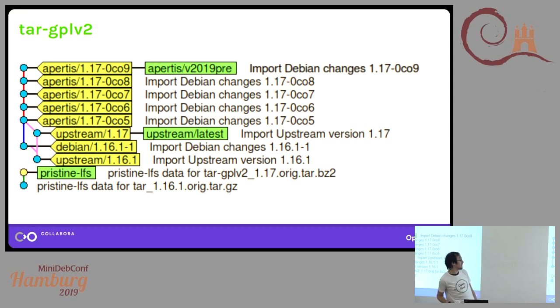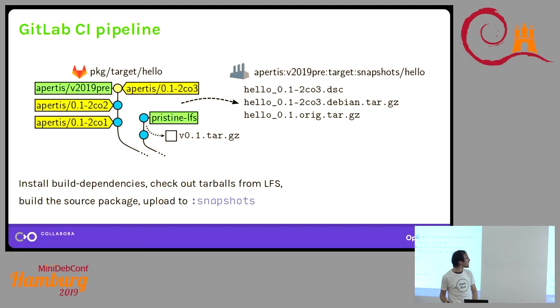In this case, it's more complicated than that. We don't have a Debian branch because there's no Debian upstream anymore, because Debian doesn't ship GPLv3 tar. There are some changes we have, and as you can see, there are two tarballs, 1.16, which is the last GPLv3 tar from Debian, and the next one, which was never in Debian at all. You can go to any of those Apertis tags, and there's a script which checks out the tarball into the directory, and you can build the package. If you use the Debian tag, you will get exactly the same DSC, the source package, as in Debian, except the GPG signature, which we cannot reproduce, obviously. So this is how this thing works.